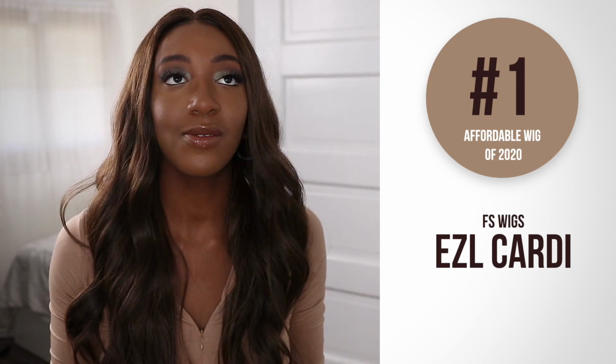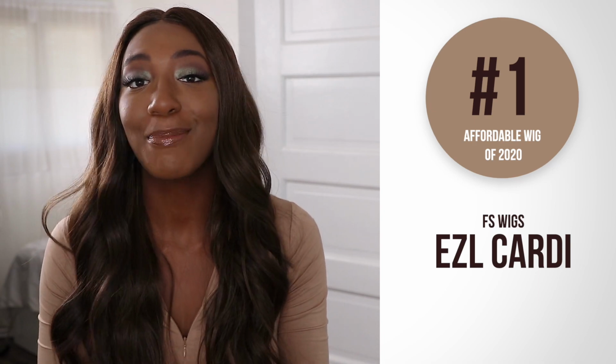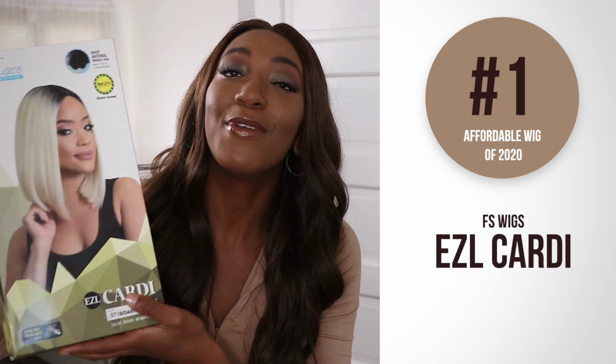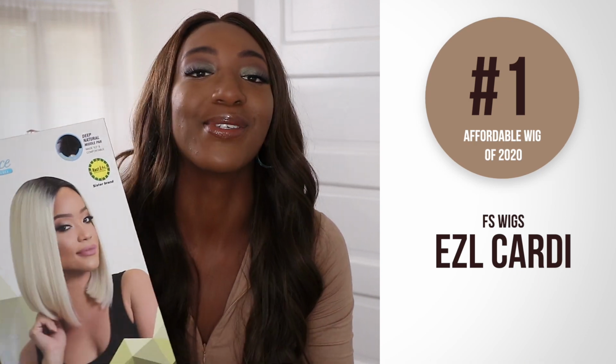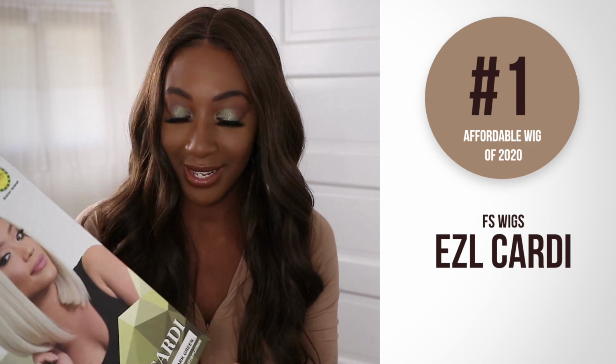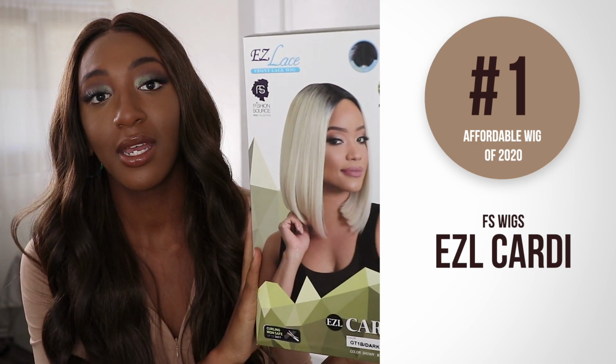Okay, this wig. Yo, I already knew from the jump when I put this on. I didn't even have to put it on. I could tell from the box. Before I even put it on, I knew this was the one. The one. Ezil Cardi. This is a bob middle part wig.